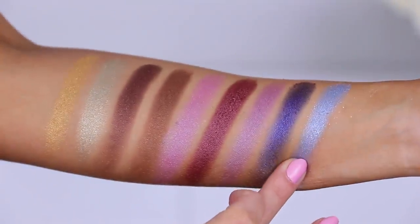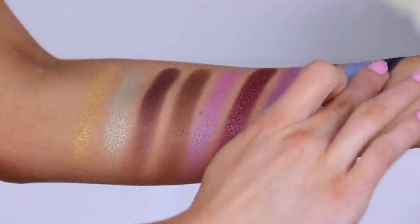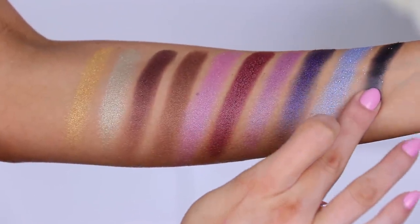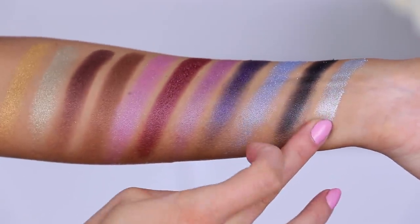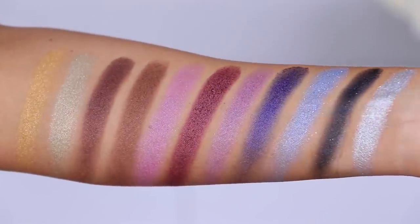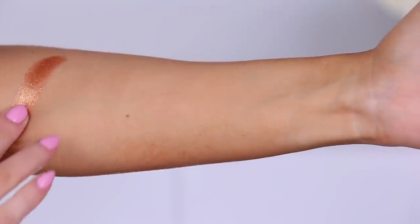Shimmering blue, shimmering light, sort of pastely pinky, oh, not pinky, purpley blue, a black with glitter. I really wanted you guys to be able to see there's actually shimmering silver reflexive glitter, and then this amazing metallic foil silver. I love, love, love that one. So, yep, that is the top row. Moving on to the second row.